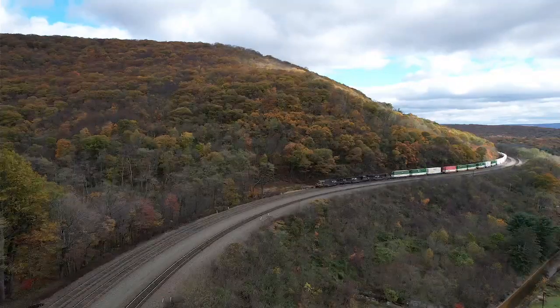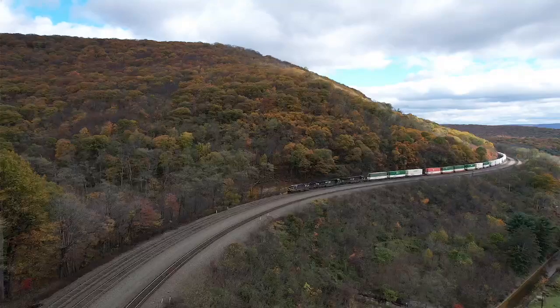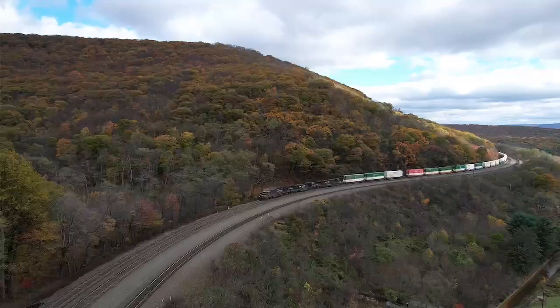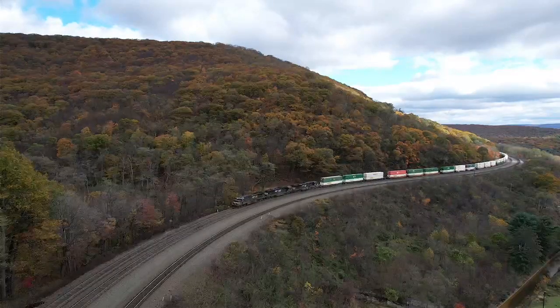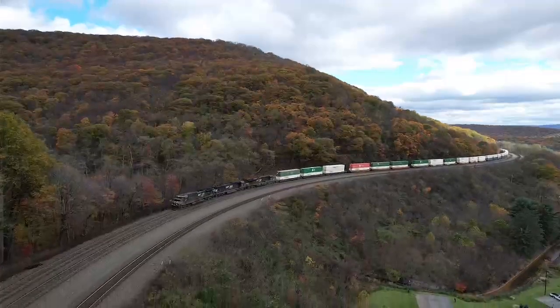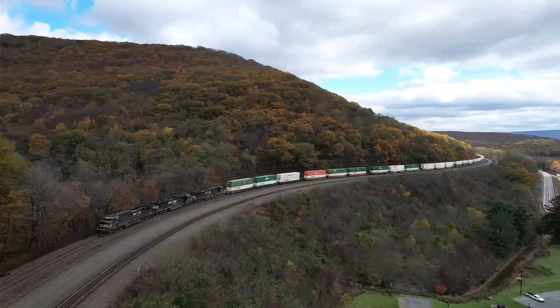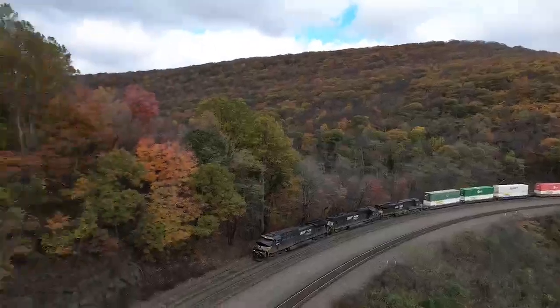Since I'm flying the drone and doing live from the drone, I will not be able to respond to comments or see who's online here, simply because my sole responsibility right now is flying the drone. And if you see an interruption from time to time, the cell reception is not the best up here. So we might lose connection from time to time.